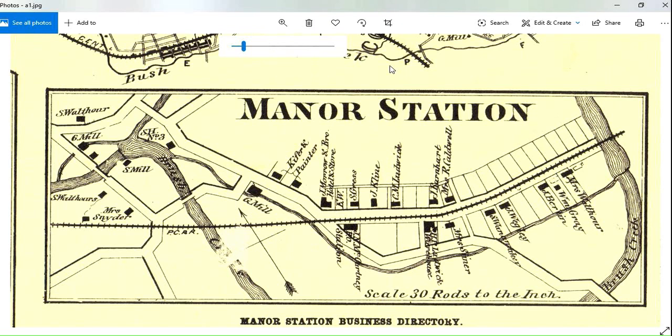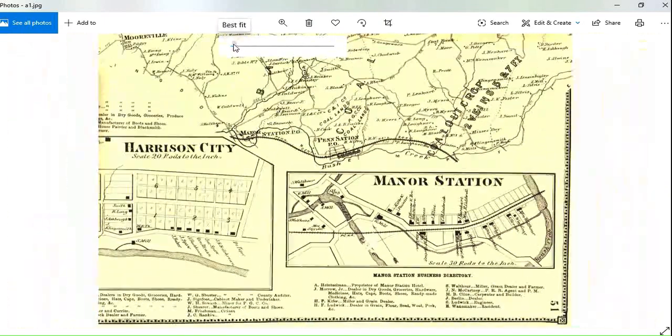I just wanted to show you that in 1867, when this map was made, there wasn't a lot going on. These black blobs here are the houses where people lived. Over here is a grist mill. There was a blacksmith shop over here and a sawmill. The Walthauers had enterprises over here. The Walthauers were the first settlers around here. They had been here since the 1700s. They were here before the railroad came, before there was anything going on. And we move on.